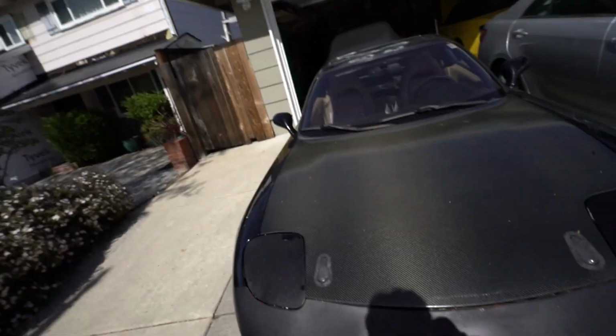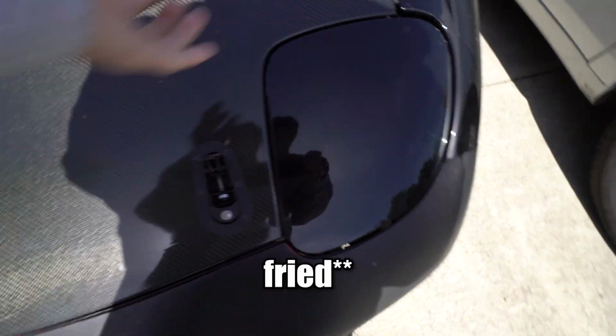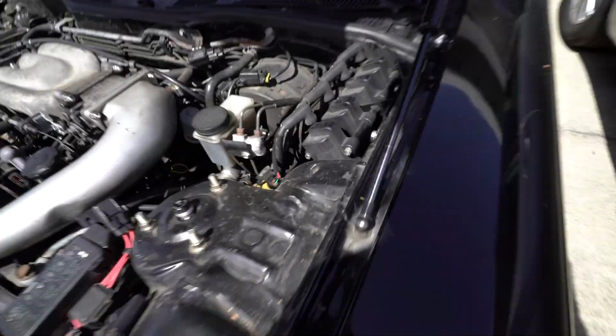Today we got this FD that does not run. Ignition coil's probably fried, but that's okay because we're gonna take them out right now and we can test them to see if they're still good.